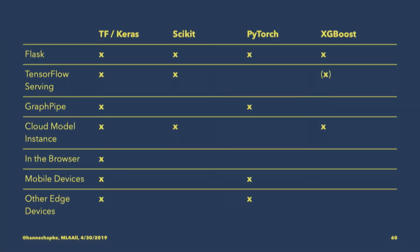A quick summary of what to use with the different platforms and frameworks. Scikit-learn runs on various platforms. PyTorch is supported by a couple of devices and platforms.